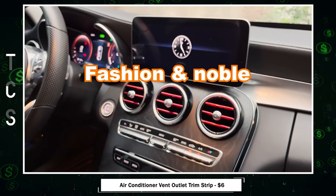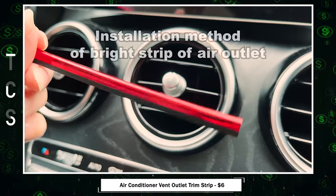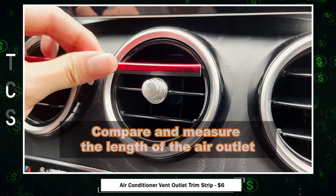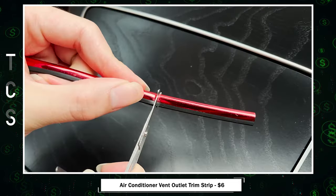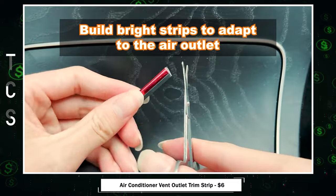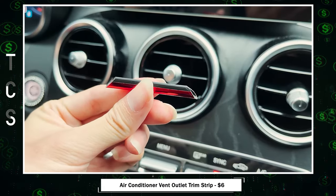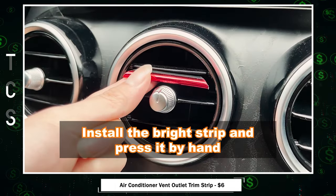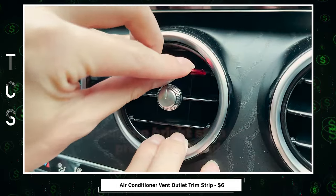Enhance your car's interior with these car air vent outlet trims. Crafted from durable chrome-plated PVC, these strips are scratch-resistant, fade-resistant, and seamlessly fit air outlets. The vibrant color instantly revitalizes your car, adding a unique touch while keeping dust at bay. Suitable for straight air conditioning outlets, these strips are easy to use with a U-shaped clip design.